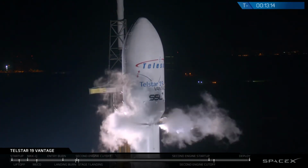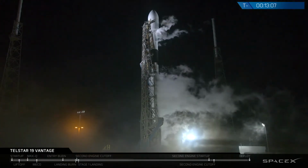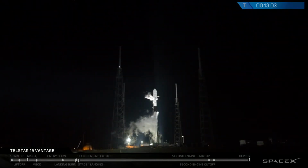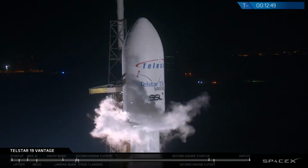Now, for tonight's mission, we're launching out of Space Launch Complex 40 at Cape Canaveral Air Force Station, which is one of SpaceX's 2 East Coast launch sites. On the pad, you can see the 2-stage Falcon 9 vehicle. It stands 70 meters tall, which is greater than the wingspan of a 747 aircraft. The spacecraft itself is currently sitting inside of the 17-foot diameter payload fairing, which is that round upper portion at the top of Stage 2.